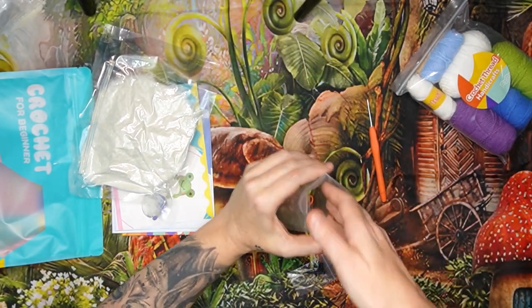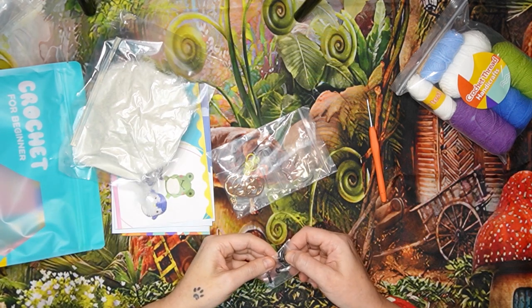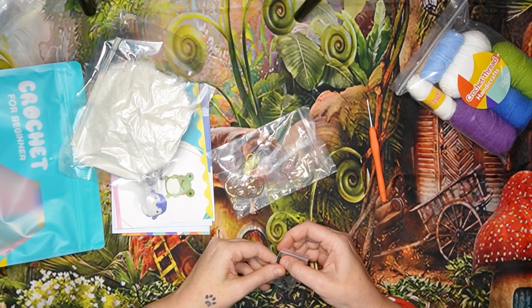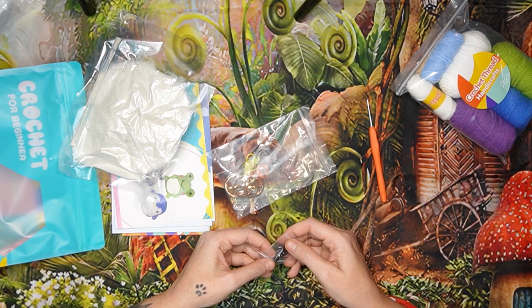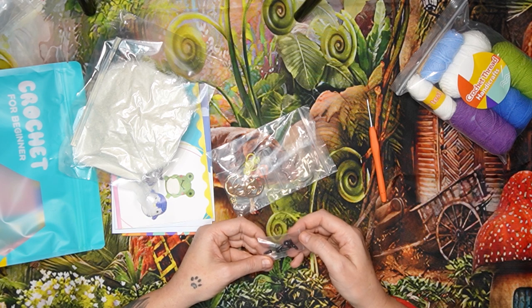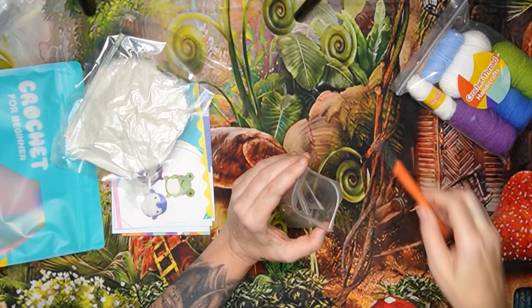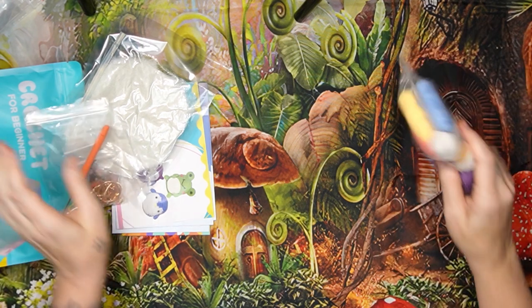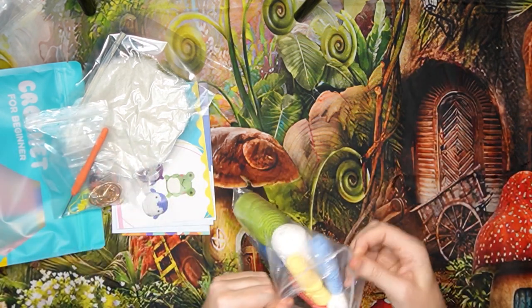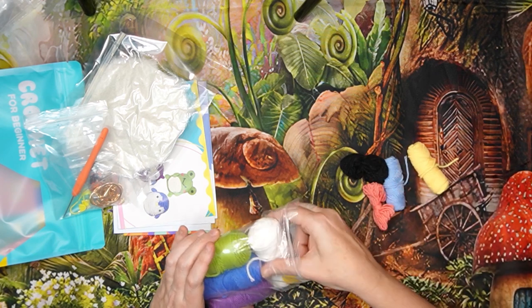And there are your eyes. Okay, so there's small ones, big ones. All right, so you could choose if it's got tiny eyes or big eyes. No, the big eyes are for the frog, and there's two extra small. The owl doesn't have eyes because he's sleeping, mommy. Yes. Okay, so let's have a look at the wool. Okay, this is very nice quality. Oh, it's nice. Very, very nice.